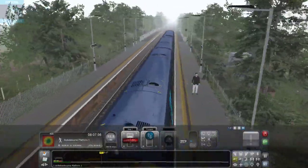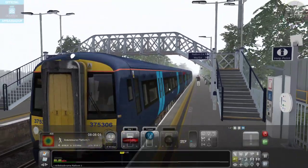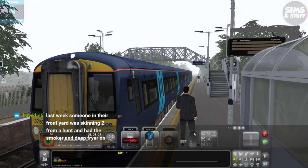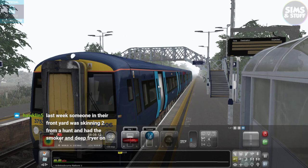Is all the train on the platform? All the train is on the platform. Go me. Open the doors, because it helps. Otherwise, passengers have got to try and climb through the windows and break the windows and stuff. It just gets messy. More paperwork.